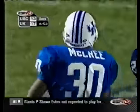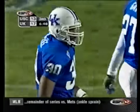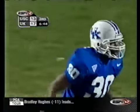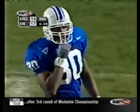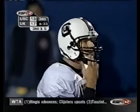Quick reacting Marlon McCree, the SEC's leader in sacks and tackles behind the line. He just added to that. He had 8.5 coming in. Give him another one now, and that's what he does. He's only 195 pounds as a linebacker, so you know on this team with a 5-man defensive line, he's protected. He's not going to get blocked a lot of times. He gets some free rein to make those plays.